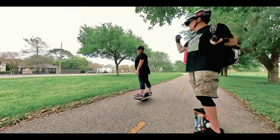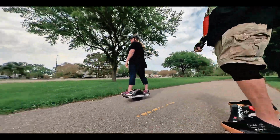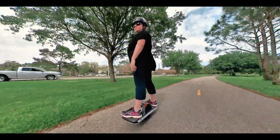I think I adjusted my stance for this ride so I don't look all goofy and Captain Morgan'd out. No pirate in me. Basically just tuck the back leg in a little closer to the fender.